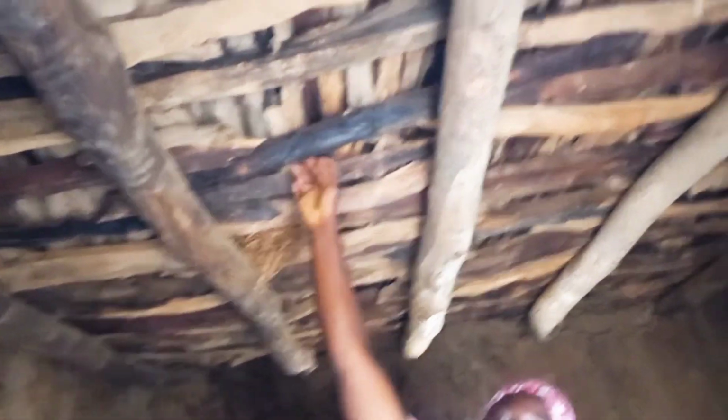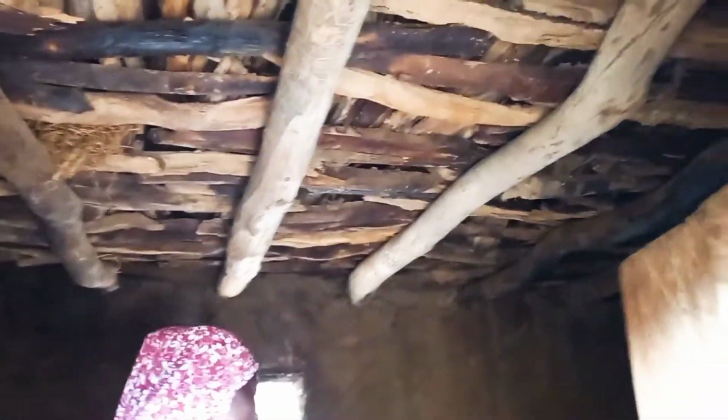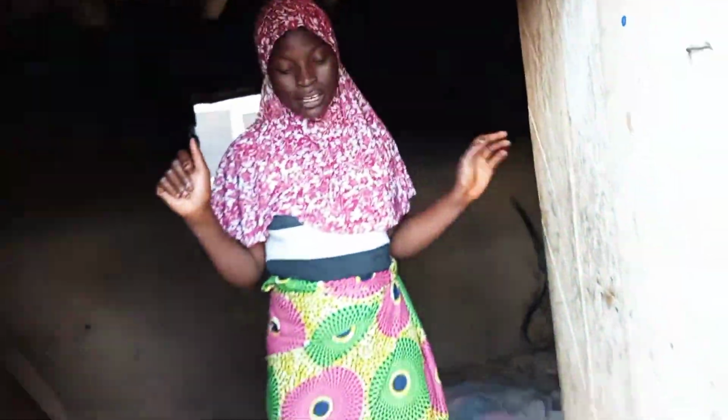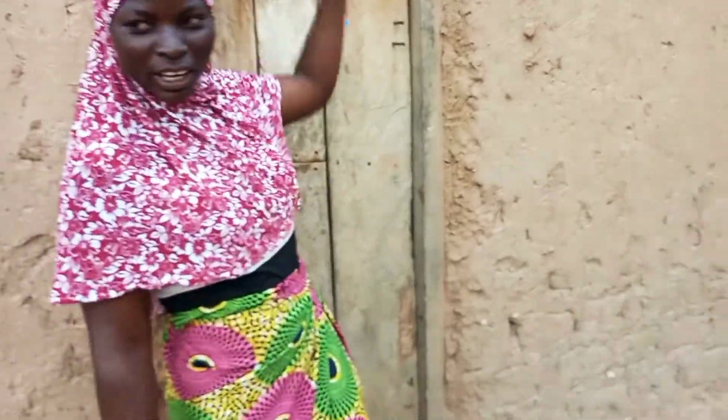So, this is the floor. This is my hen, and look at the top. These ones are wood, and this one too, and it's just perfect. This is the traditional way of building a house in our village, Sisala people. It's not easy. So we are going to the top, so please come.